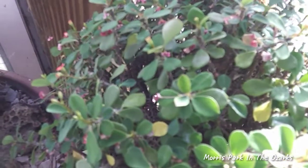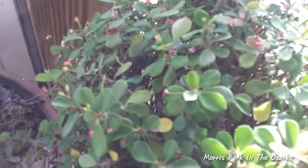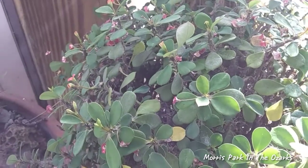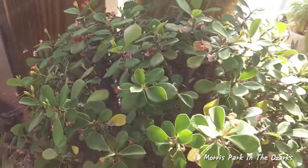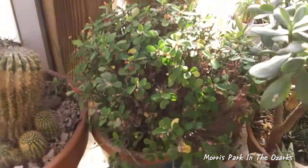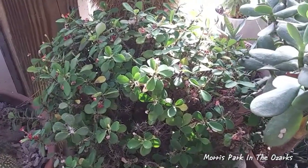And this one, if you can see here, these tiny, teeny little flowers. It's also a Euphorbia milii, but it's a different variation. It's a Euphorbia milii var. imperator, and it's got the little teeny tiny flowers on it and tiny leaves. Grows more like a shrub. If you look at it here, it's kind of a round ball. And believe it or not, this plant is over 37 years old.